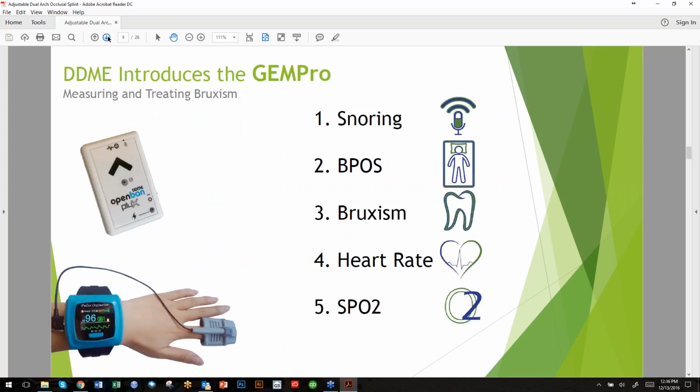So what is the GEMPro? The GEMPro is a monitor. It's designed to identify and quantify the issue for the dentist so they can prescribe a treatment plan that's appropriate for the patient and not just blindly pick one and hope it works. The GEMPro has two sensors. The first sensor is our amplifier. It records snoring. It records body position. Sleep apnea and airway issues are highly positional, so we need to know what position the patient is sleeping in, because moving the position can be a therapeutic option, and a very powerful one, I might add.